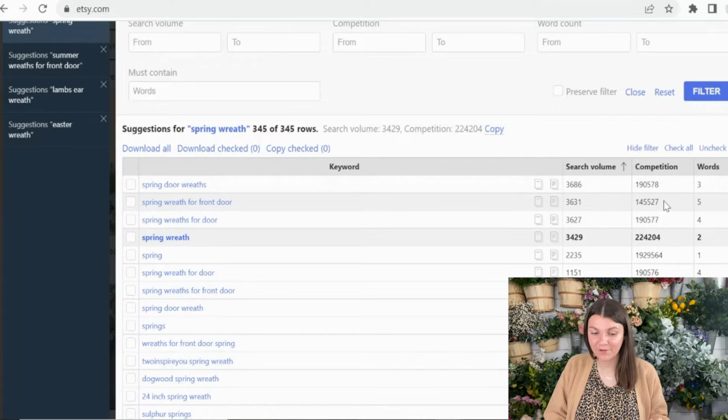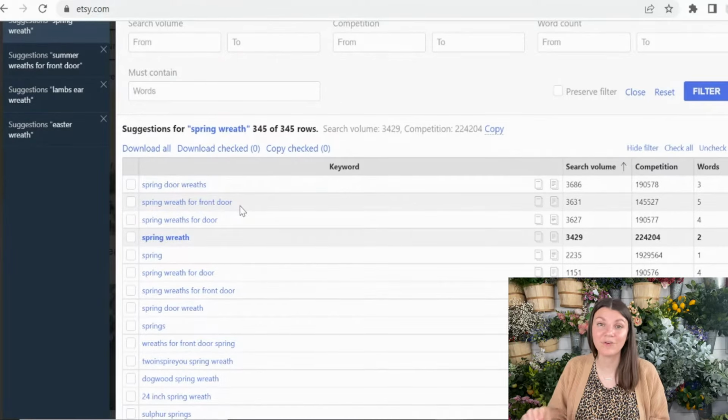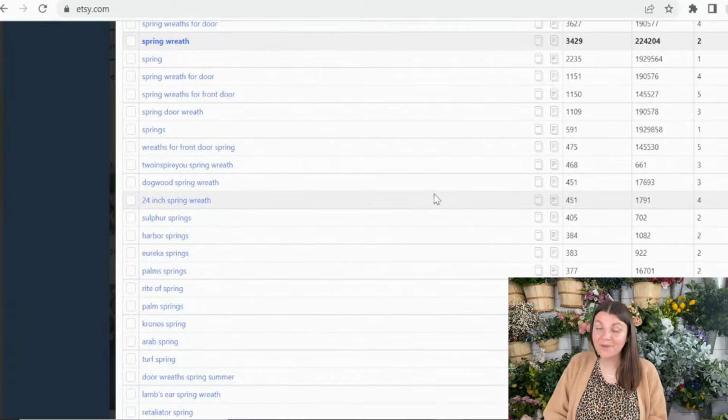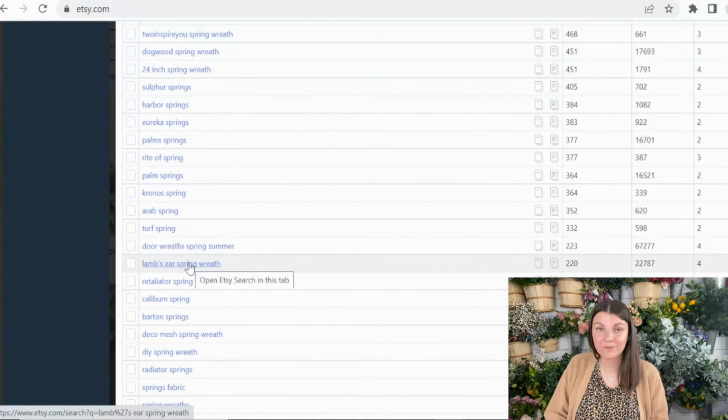It's going to have spring wreath for front door because it will get an exact match for spring wreath, but it will also get an exact match for wreath for front door and spring wreath for front door. So that's 3 exact matches for pretty high quality keywords. And I would not have known that if I didn't look up this right here. And look, if we scroll down a little bit, it turns out the spring wreath I'm making does have lamb's ear in it.